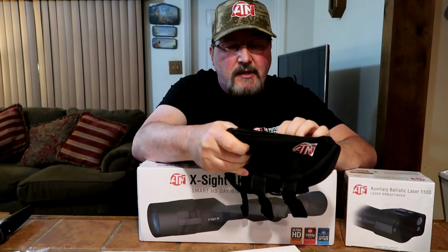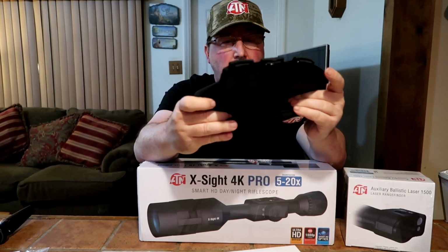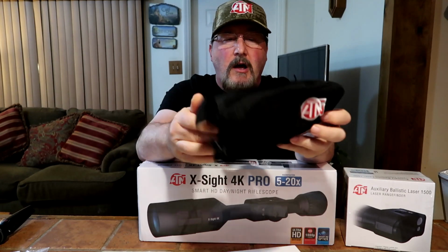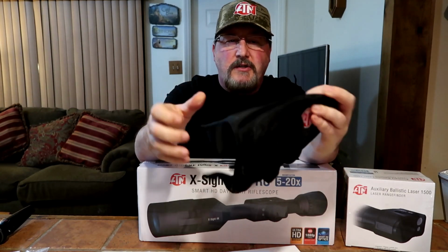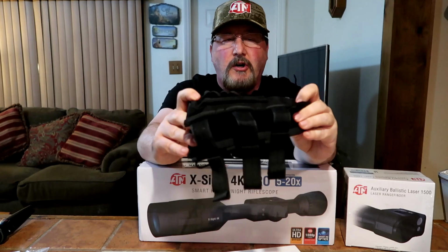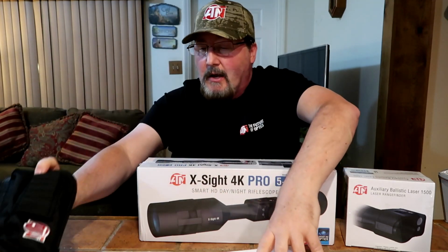Inside is another set of loops. That's kind of cool. And yeah, the battery pack has to go in there. That's the only other place for it. But you have ring loops here, and then Velcro to attach to your rifle. And when we do a full review of this, we'll go over charging, and we'll go over how it fits on the different rifles and so forth.